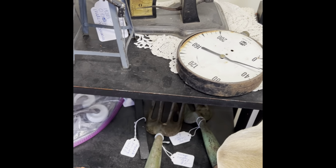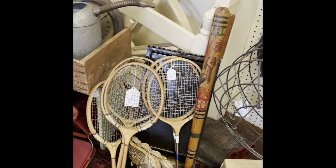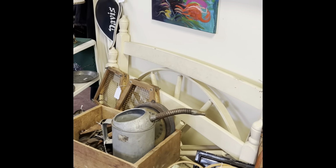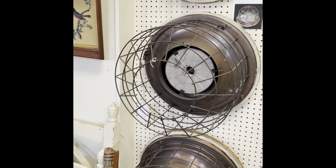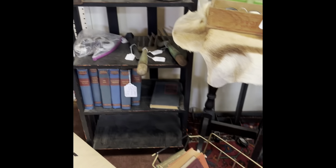Ooh, I love that. I didn't even notice that. I've got a thing for scales, so that would have been super cute. I might have to go back again because there's some things that I'm seeing that I missed because I was on my paper kick and I was too busy looking for paper. But look at those industrial lights. Are those not cool? They were pretty pricey, but they are stinking adorable.